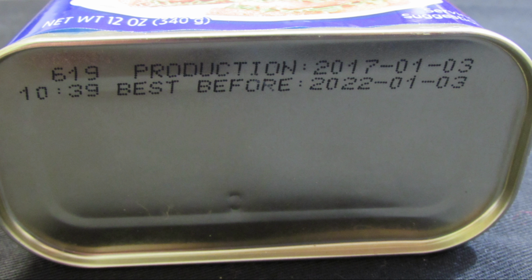The Clover Valley Luncheon Meat has one of the longest shelf lives I've ever seen, at 5 years. But with that said, I'm pretty sure that Spam would last just as long or longer whether it's printed on the can or not. But something else I found very interesting is they tell you the date this was produced.